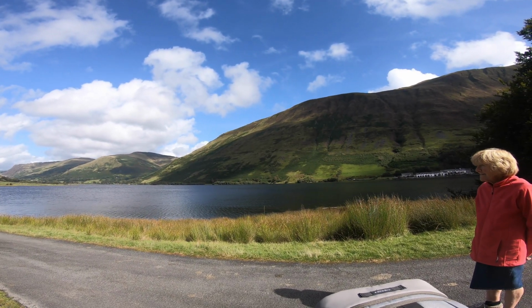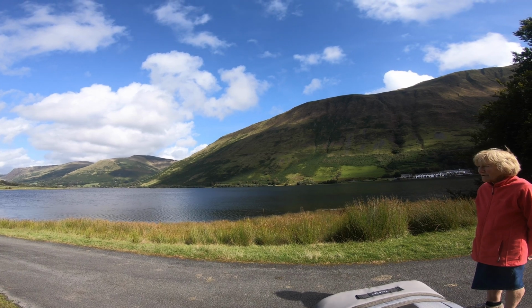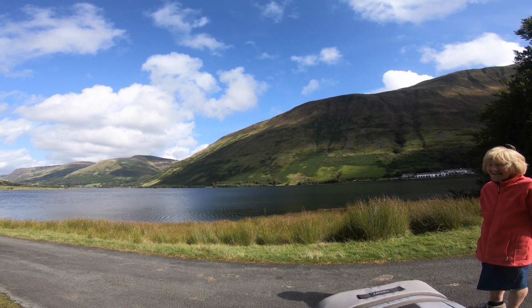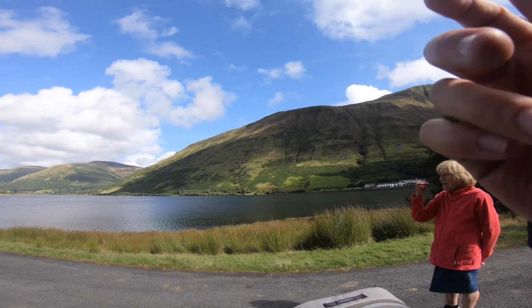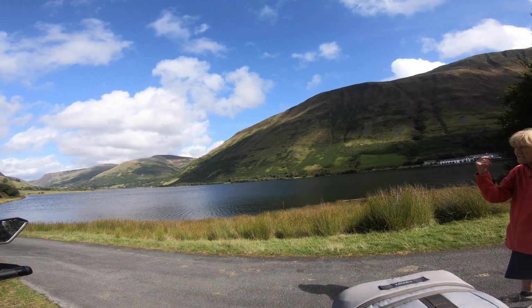I mean, I live here, but you know, I see it at all seasons. And it is absolutely fabulous. Where do you live, out of interest? I live at the campsite at the far end there, just this side of the car park. Oh, wow.